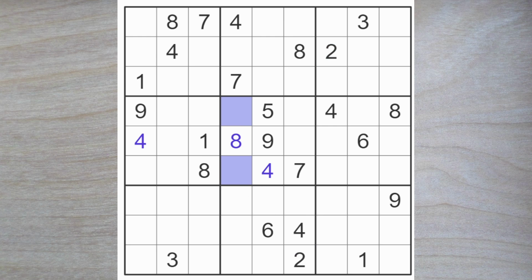2 blocks up. 2 goes here or here. 7 goes here or here. We got 7 and 8 in 2 of these squares. Also 7 here or here. 8 here or here. 9 here or here. I think that's all I can spot quickly. We got 1s here or here, though. Is that helpful or not? 1 blocks over here, 1 blocks up here. One of these is a 1. 1 blocks over here. So one of these is going to be a 1.